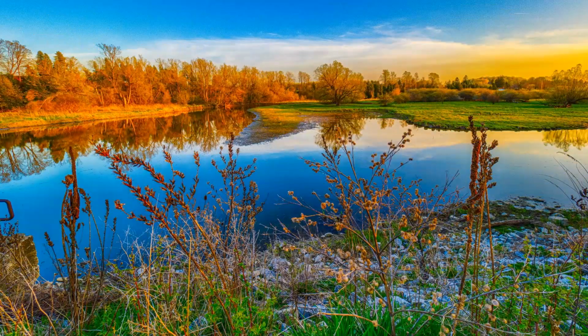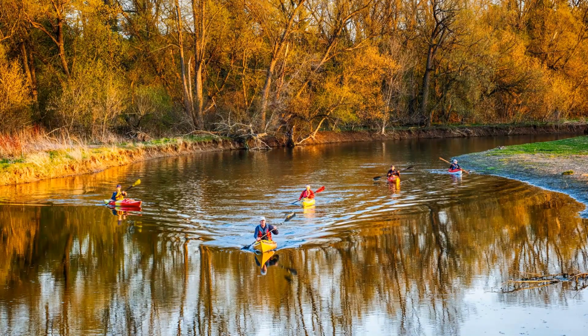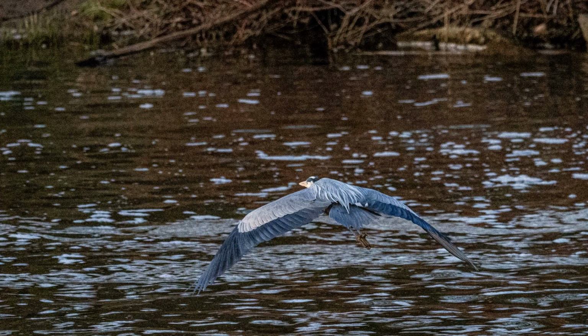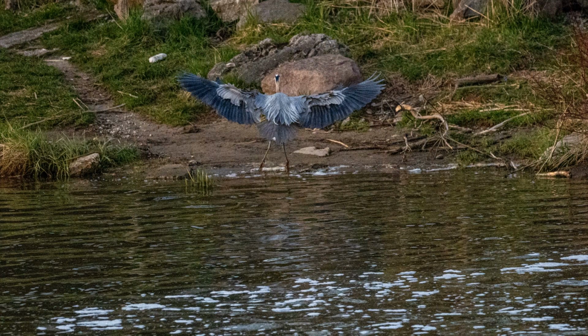Wow, the sun's going down. It's so beautiful. And then what do I see? A bunch of canoers or kayakers coming through. We figured this was going to make a change, and it did. It scared the heron off his tree. I got some shots of him flying away and flying off down the river, landing on the other side there.